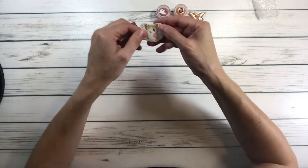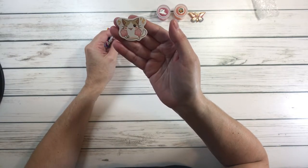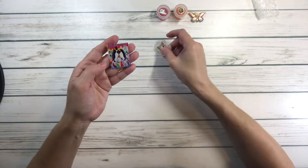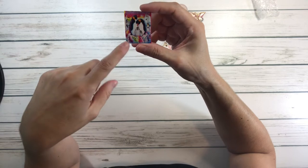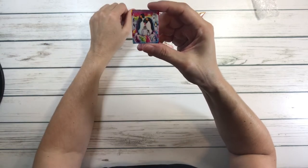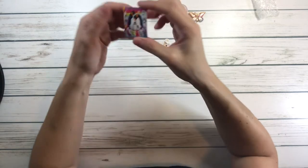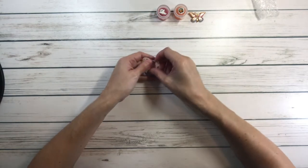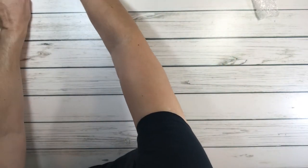So we've got a cute little kitty cat. I think he's got pom-poms. Okay. And here we've got a family of penguins with little dolphins. It looks like the dolphins are singing around the family of penguins. Very pretty. Thank you from WhimsicalDaisys. Okay. Let's put that over here because we're going to put everything together later.